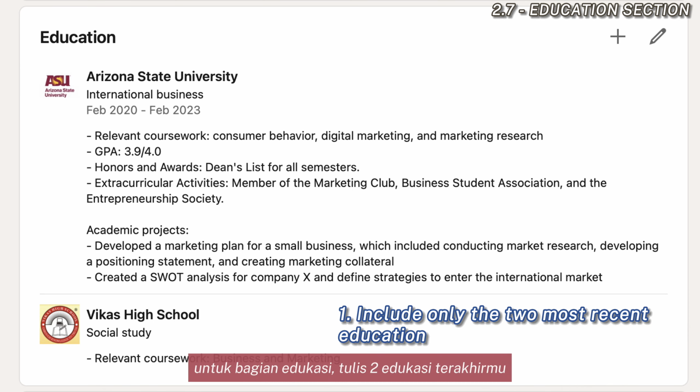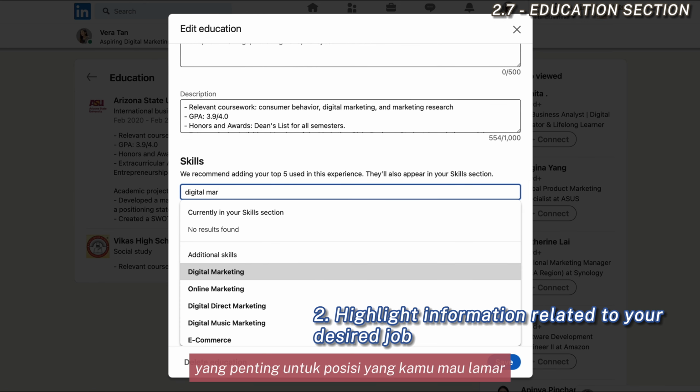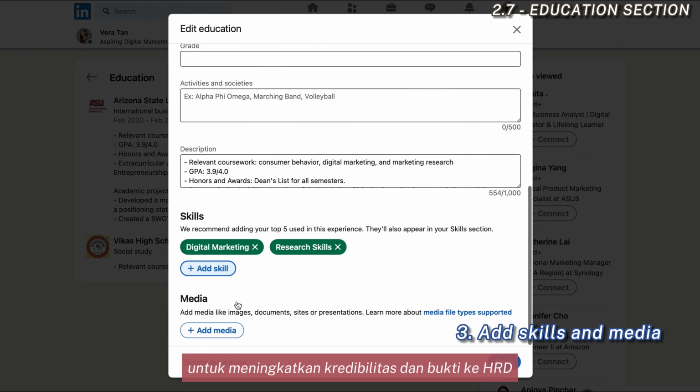For the education section, write your two latest educations. For example, if your latest education is a bachelor's or master's, you can just write those two. You can write the skills you gained from that education, but just write the skills or activities that are important to the job you want to apply for. So remember to post your certifications as well to increase your credibility and prove to HR that you really have this degree.